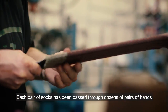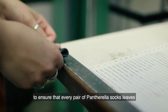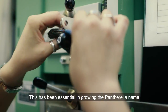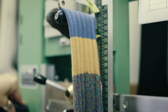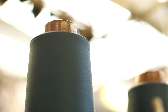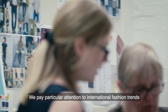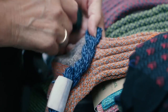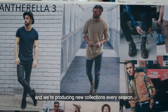Each pair of socks has been passed through dozens of pairs of hands, making sure that every pair of Pantherella socks leaves with the Pantherella stamp of approval. This has been essential in growing the Pantherella name as the number one sock maker. We pay particular attention to international fashion trends and seasonal colours, and we're producing new collections every season.